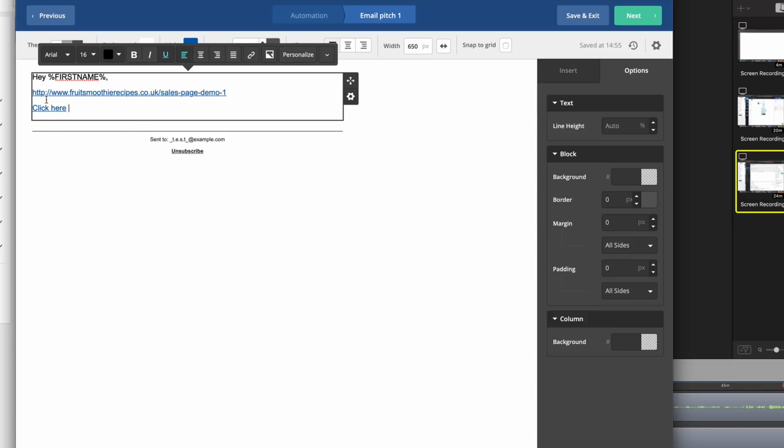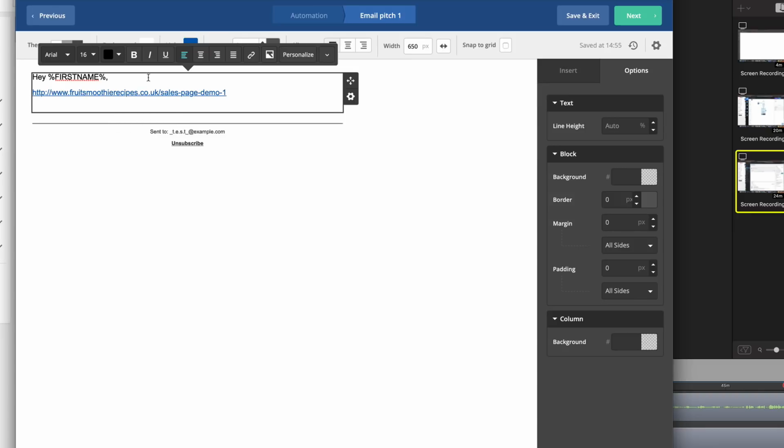I have split tested this, and I have found that this, which looks like a naked URL, just the URL string as the hyperlink, tends to get a slightly higher click-through rate because people can see where the link is going. If you have just the click here, it's a little bit invisible. People aren't really sure what's beyond that hyperlink. So for that reason, in a lot of my stuff you tend to see me using just the URL string for the first hyperlink in an email. For the secondary ones, I tend to use anchor text. But that's the most important component of this email: a link to the sales page.